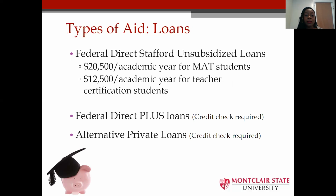All right, this is additional information on type of aid, which is loans. Students, you are eligible for a federal direct Stafford unsubsidized loan as a graduate student. You will receive $20,500 towards your academic year. Any students for master's and teaching students are eligible for $20,500 for the academic year. If you are coming for the certification program, you are eligible for $12,500 for the academic year. You are also eligible for federal direct PLUS loans, which require a credit check, and the alternative private loan also requires a credit check. If you have a co-signer that can co-sign these loans for you, that will be a great addition if you do not have enough credit.